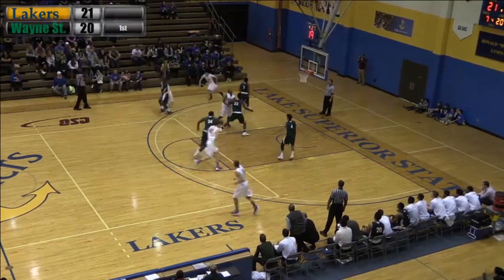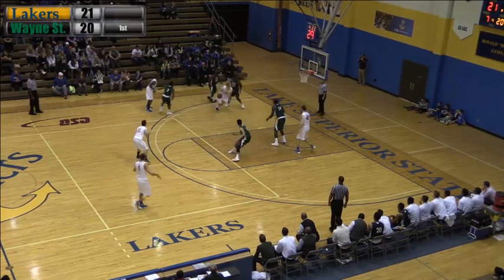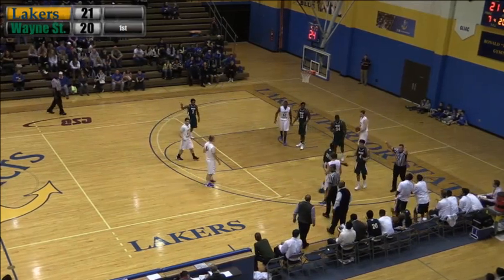Nicholson with the ball. Gets it over to Goldschmidt. He pops up for the 3. No good. Nicholson gets his rebound, though. Nice pass underneath, gets it over to Nicholson. Or Goldschmidt, rather, to Nicholson. And we're going to get a jump ball underneath.